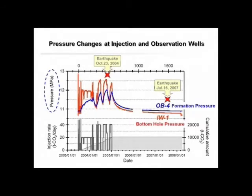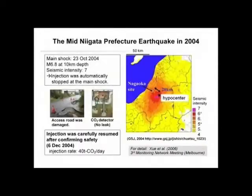I just want to show some detailed results about the first earthquake in 2004. The main shock was on October 23, 2004. The magnitude was 6.8. The depth of the epicenter is 10 kilometers. The seismic intensity is 7. The CO2 injection was automatically stopped at the main shock.